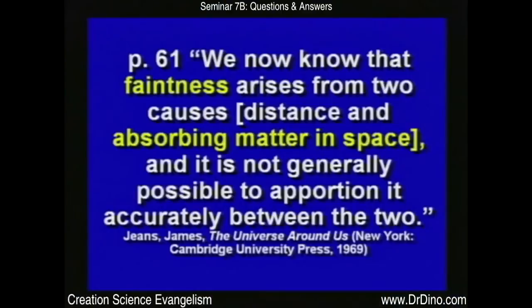They say we know that faintness, that's how bright the star is, arises from two causes, distance and absorbing matter in space. They look at a star and say, wow, we know that one is 4 billion light years away. And look at that one over there, that one's only half as bright. So it must be 8 billion light years away. They use the inverse square law. And that's all logical if there's nothing in between absorbing the light or scattering the light. Just because a star is dimmer doesn't necessarily mean it's farther. It might be something's in between, a dust cloud. Outer space is full of all kinds of stuff.